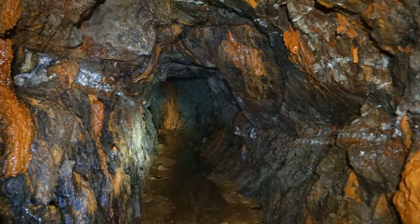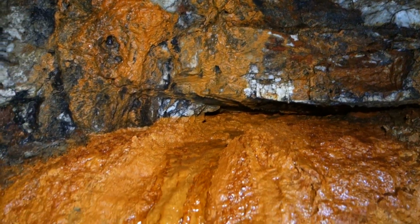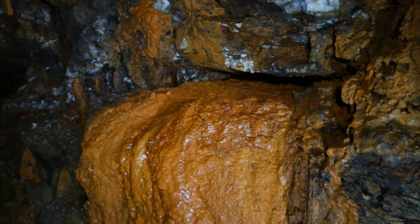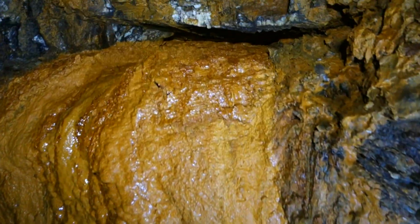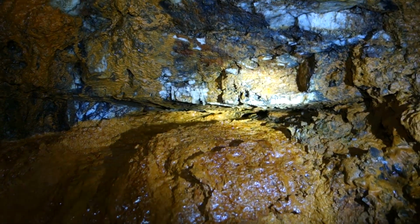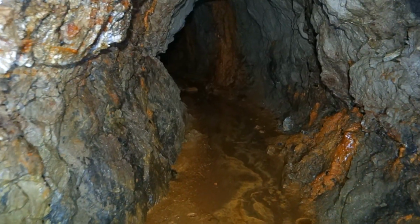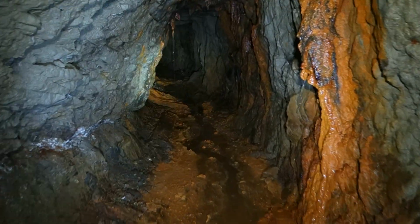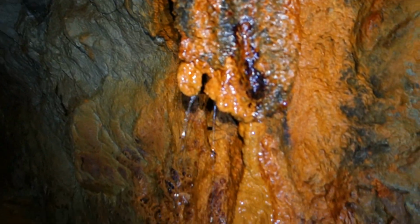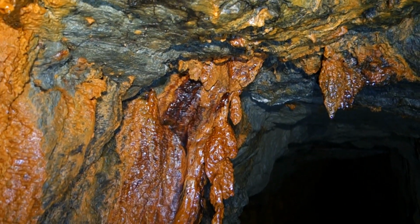Okay, the splashing water is coming from up here. This is interesting. This crack in the rock here looks like it's vomiting out all this orange mud. See that? It'll show more if I step back. See all that? That's all coming out of that crack right there. So interesting, whatever that ties into. Fountain right here looks like a piece of modern art. This is what I was hearing before. Coming off of that.